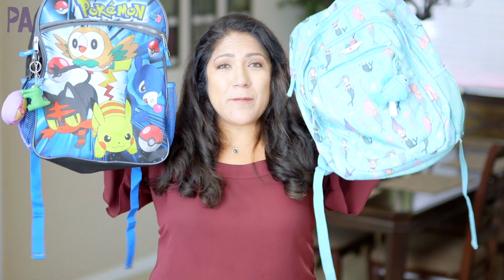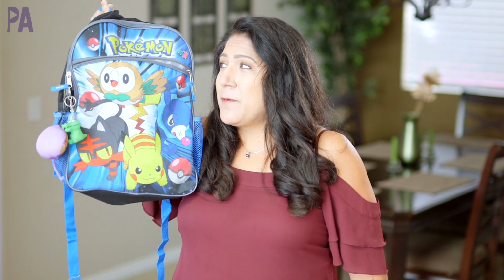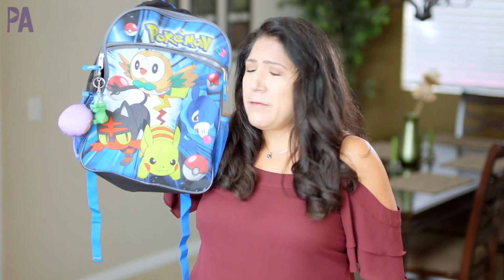The first things I want to show you are our backpacks. I have 2 of them here. This one I actually started using last year around January, maybe March, somewhere in there, because the other backpack we had was just done. This one came from online, I believe, and it was a Christmas present. So we're just going to reuse this and hopefully it will last. If not, we'll just get another one mid-year.